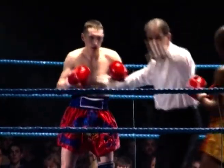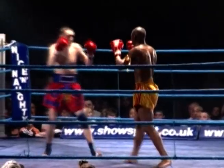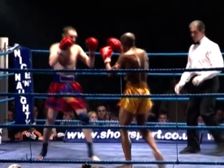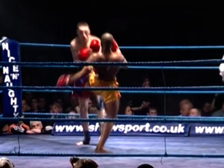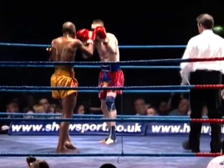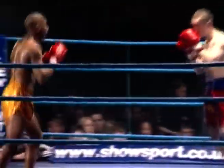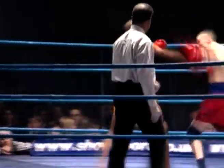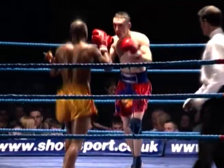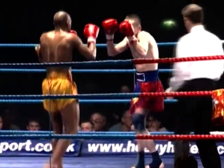Okay, here we go for round 3. The formalities are definitely over. More power in the kicks coming from Richard Lewis now. There's a good left leg across the body. Looking to get close and use that right elbow again. The push kick just puts Neil Parry off balance.